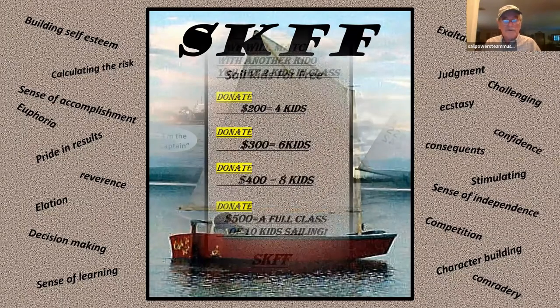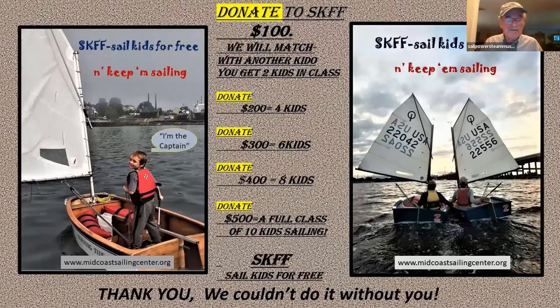Well, this is the way we do it. We have to pay our staff. We have to have our boats, we have to keep them up. We got to buy sails and rigging and all that kind of stuff. Donate to the SKIF program. You got to donate to SKIF. Donate $100. Everybody can afford to donate $100 to our SKIF program.